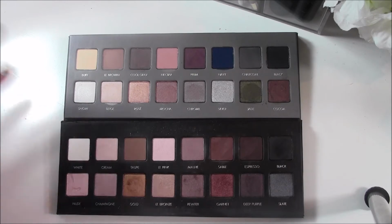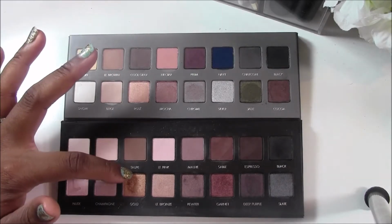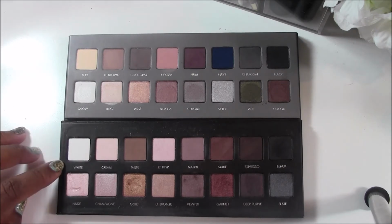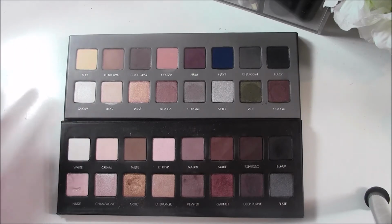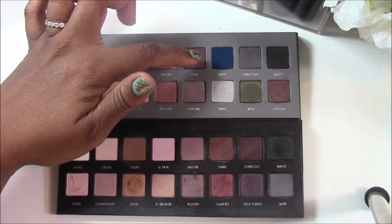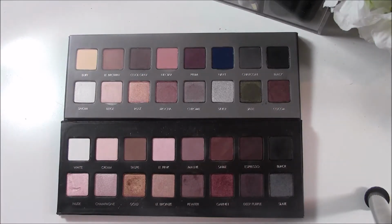Between the two palettes, I really don't see any dupes. The two colors that I think are similar are the light brown and the taupe, but pretty much they're completely different palettes. This is a warm tone palette, and this is a cool tone palette. And what's really nice about the cool tone palette is you get these amazing pops of color. You have this absolutely exquisite plum color, navy color, and then this jade that is just going to be killer for the fall and winter months.